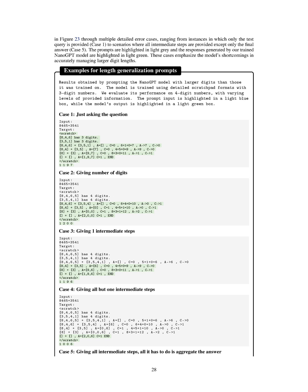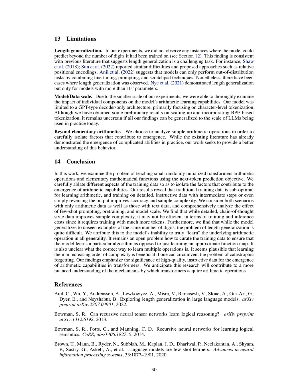However, it's worth noting that there have been instances of successful length generalization, particularly with models that have over 100 million parameters. The scale of our model and data was another limiting factor. Because we worked on a smaller scale, we were able to carefully examine how individual components affected the model's ability to learn arithmetic. Our model was a GPT type with a decoder-only architecture, and our main focus was character-level tokenization. We did explore scaling up and using byte pair encoding, BPE-based tokenization, but it's not clear whether our findings would hold true for the large language models, LLMs, currently in use.